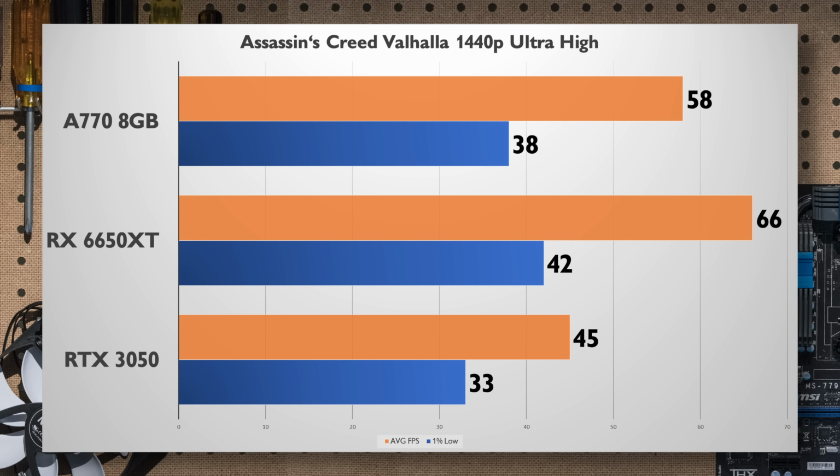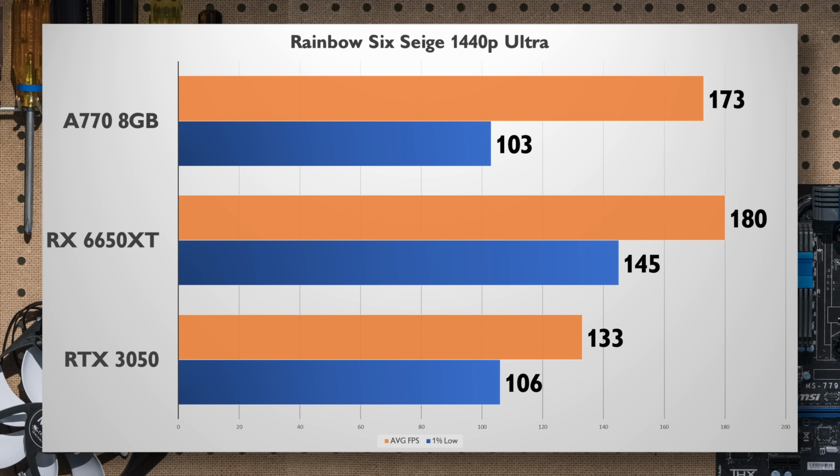The A770 isn't far behind though, and both leave the RTX 3050 in the dust in this title. And this game has historically been strong for AMD, and that trend continues to bear fruit. Rainbow Six Siege was tested using the Ultra preset, but it defaults to a 50% resolution scaling, so we took that back up to 100 for this test.